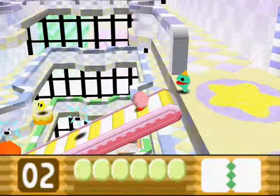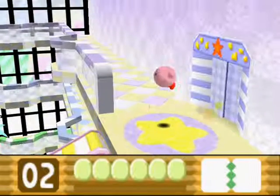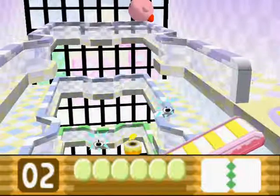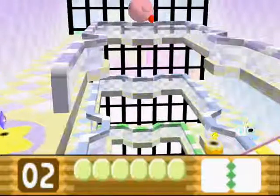And just going up these escalators, and there is a crystal shard in this room. And that is over here. You just gotta fly over here.